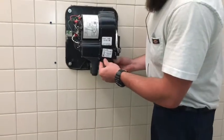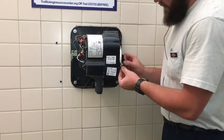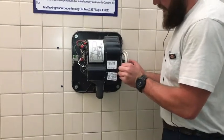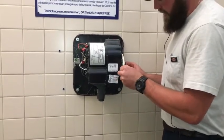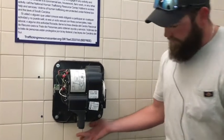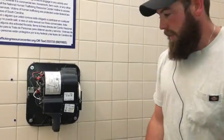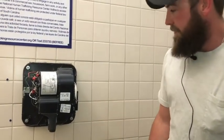And if it's still not working, the control module sometimes goes bad on these or becomes unplugged. So a lot of times you can plug it in, unplug it, that'll reset the whole system. It starts working again. The only other thing is there's a sensor right here on the bottom. Make sure that you're cleaning that as well. And that's about all there is to it, just putting the cover back on it.